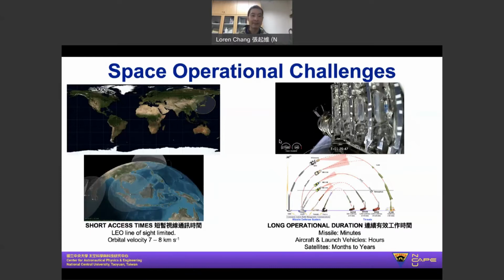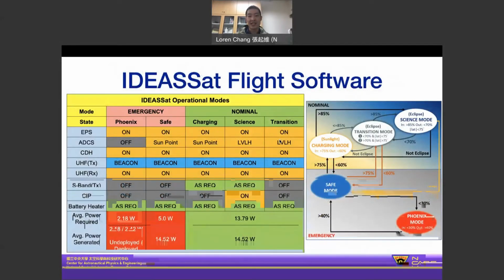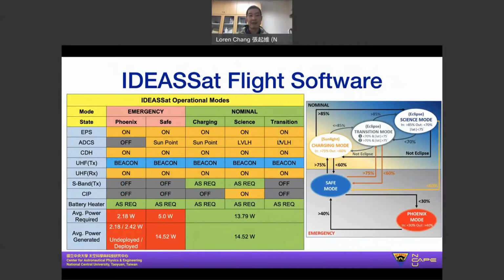So to facilitate the autonomous operation of IDEASSat, we first had to design the operational modes of our spacecraft and then implement that in the flight software that is executed by the onboard computer. So our spacecraft has two major types of operational modes. Under nominal conditions, the spacecraft typically transitions between two different modes, science mode in eclipse and charging mode on the sunlit side. So you can see from this table here that the operational state of the different subsystems of the spacecraft vary depending upon which operational mode that we're in.